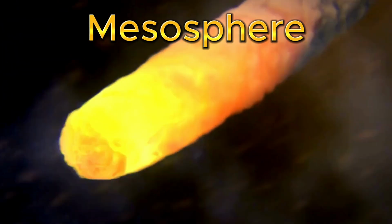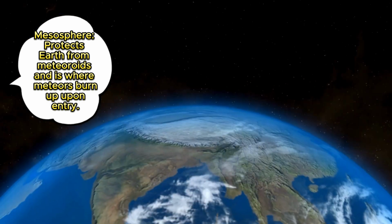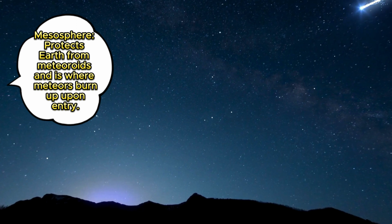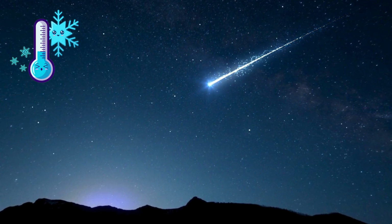Mesosphere. Going higher, we enter the Mesosphere, where meteors burn up when they enter the Earth's atmosphere. It's like a meteor shield, and the air is getting thinner and colder.